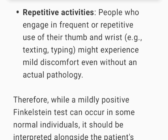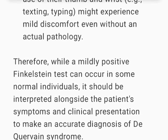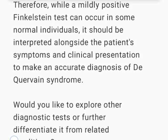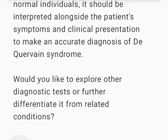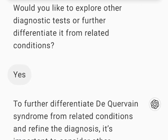Repetitive activities: people who engage in frequent or repetitive use of their thumb and wrist, e.g., texting or typing, might experience mild discomfort even without an actual pathology. Therefore, while a mildly positive Finkelstein test can occur in some normal individuals, it should be interpreted alongside the patient's symptoms and clinical presentation to make an accurate diagnosis of de Quervain syndrome. Would you like to explore other diagnostic tests or further differentiate it from related conditions?